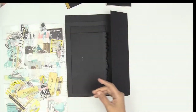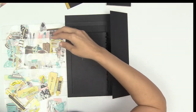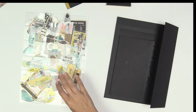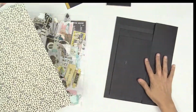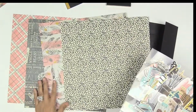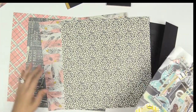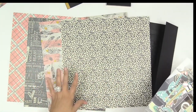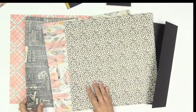So I'm putting this away. Not too far, because I may grab it. So I picked my papers already and I want to show you what I picked. When I'm matting, and I have lots and lots of paper, a little thing that I do to avoid thumbing through the papers over and over is I make sets of papers that I like that go together. So I picked these 4 papers that I like.